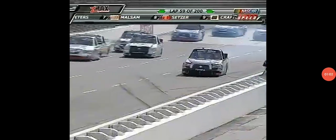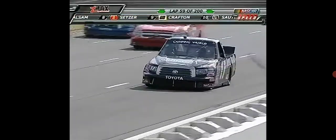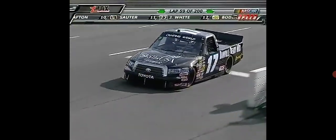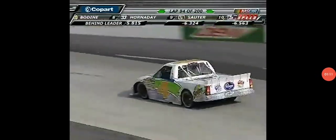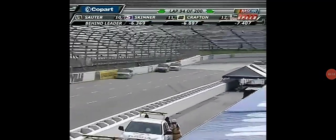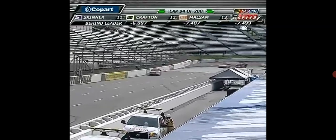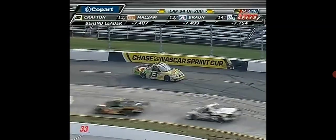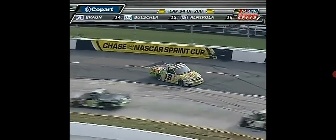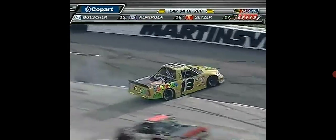Something obviously happened to the 17 of Peyton Sellers. Right on the restart, he did not get up to speed, and a lot of smoke out of the back of that Toyota. Hornaday has battled his way back up to the 7th position. He and Todd Bodine, you see off turn. Oh, Johnny Sauter gets turned around. The Fun Sand 13 around in turns 1 and 2, and the caution comes out again.